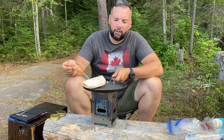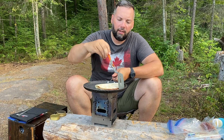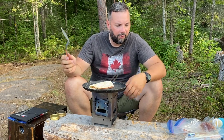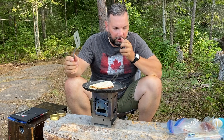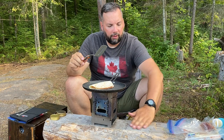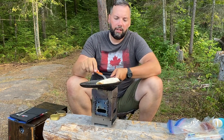I have my firebox and the Trangia, so I figured I'd use up the last of this cured meat and cheese I have, and make myself a few little quesadillas for dinner.